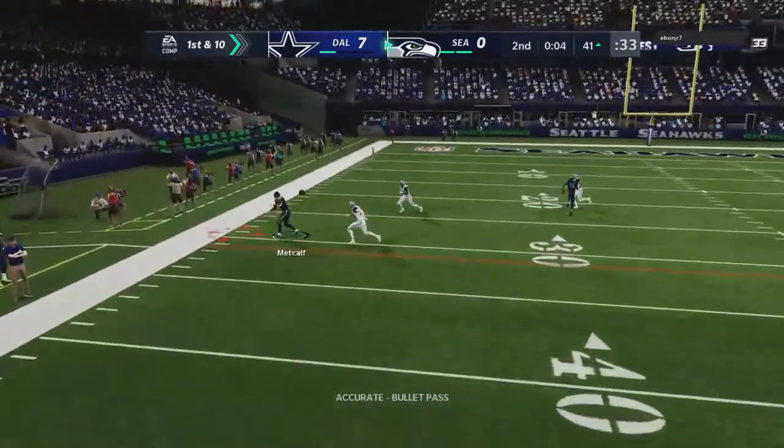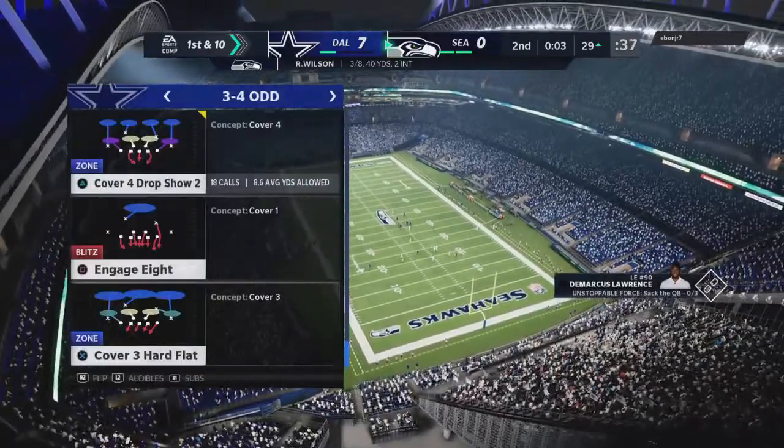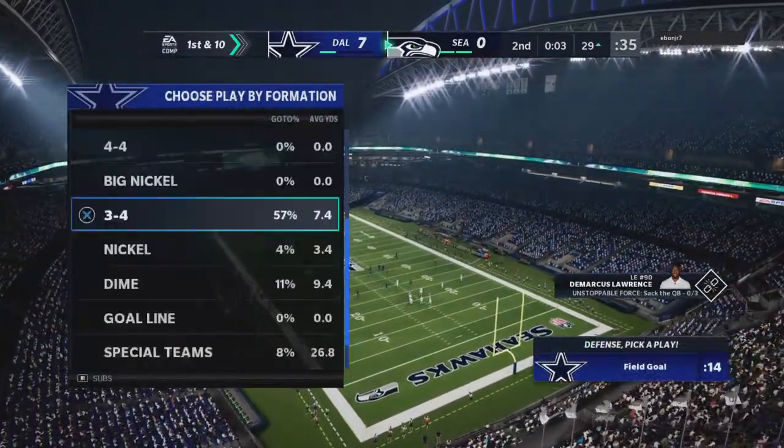From the gun, it's Wilson. This one into the hands of Metcalf. And he is out of bounds, but not before he's inside the 30. 12 more yards for him there. It's a first down.